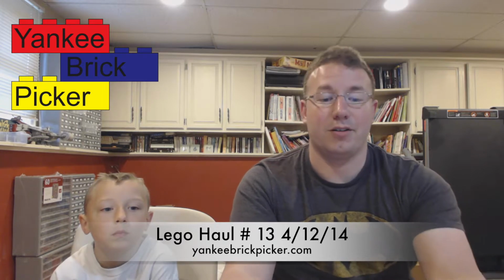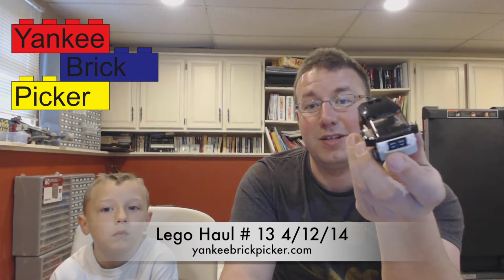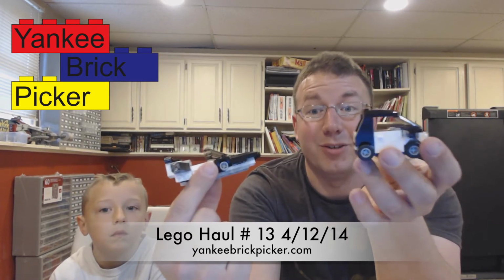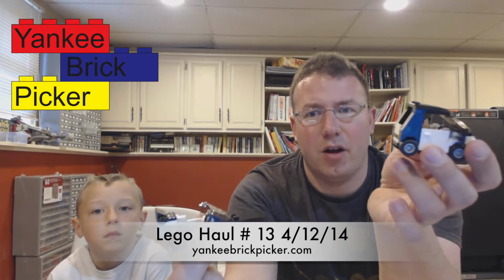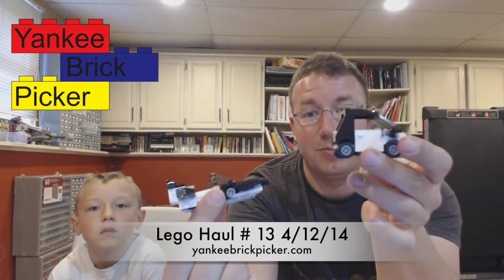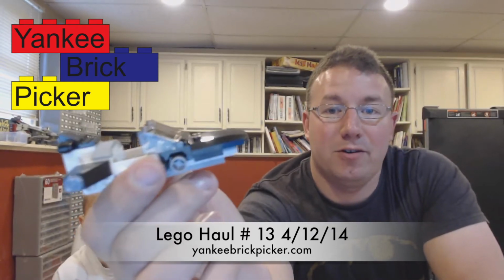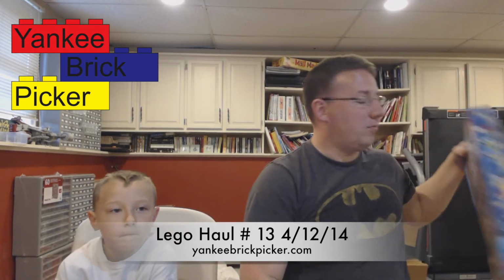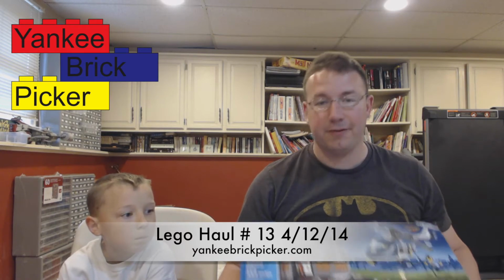So me, Ethan, and my daughter, we all built the cars. Of course, they only gave us one set of plans, and the associates didn't realize there were two different builds. So I had to tell them, hey, don't you guys have the instructions for the other? Oh no, it's one build. Then they looked and, oh yeah, it is two builds. So I built the Emmet car, and both kids built the spaceship version of them.